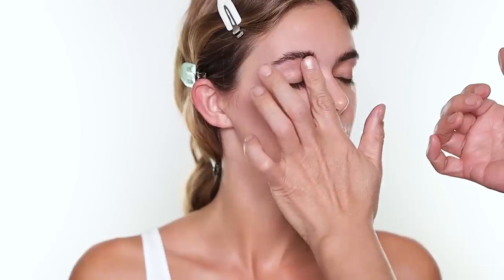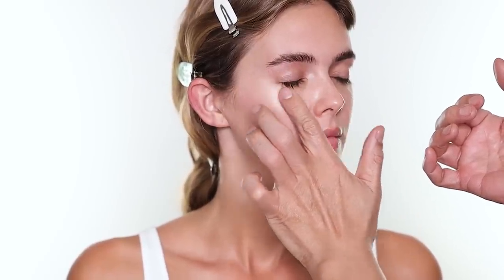The second product I use is from Ole Henriksen as well. It's called Banana Bright Vitamin C Eye Cream. This has antioxidant ingredients in there that help to diminish the dark circles and crow's feet. It's great to prep for the makeup. Always be very gentle around the eye area. And you see the way I do, just dab, dab, dab, very gentle.